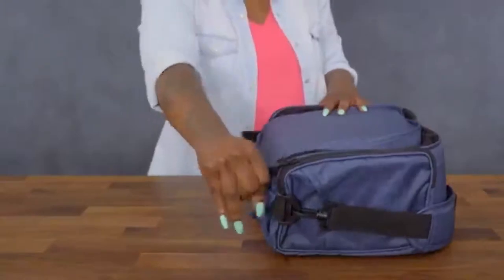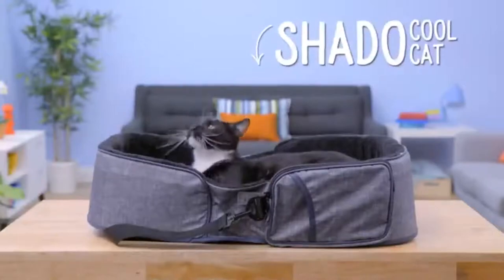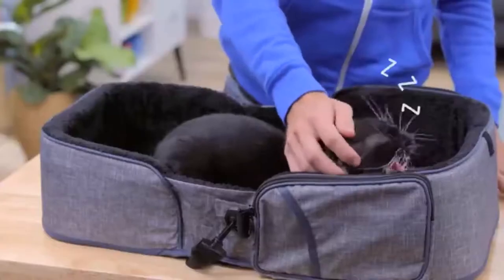Once your bestie is ready for bed, simply undo the Velcro, unfold the bed, and get your pet ready to unwind on the portable pet bed's plush pad. This bed is lined with super soft fleece so your furry friend can lounge in luxury. The inner pad is machine washable, and the outer fabric wipes clean. So this bed makes things easy, breezy, and a little sleepy.